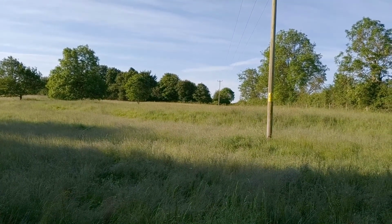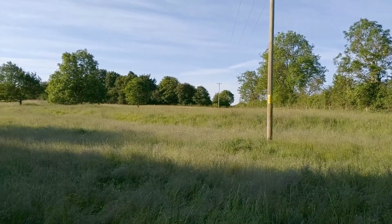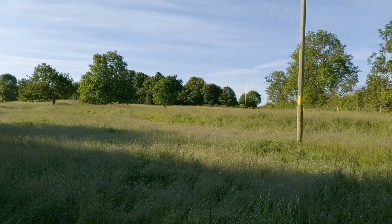There's obviously some limestone presence in there, so the grass is long and the grass is wet, so this won't be too comfortable, but we're going to be heading out towards that ridge and seeing what might be growing on there.